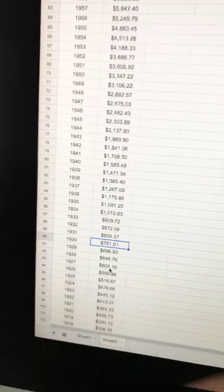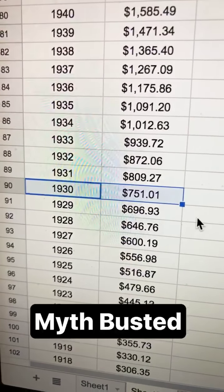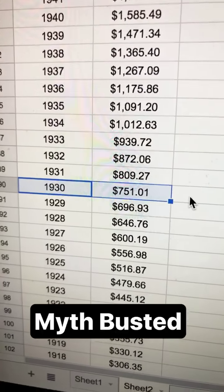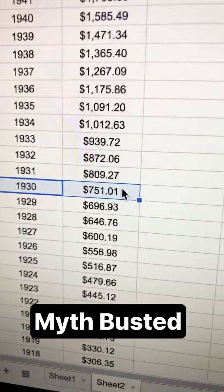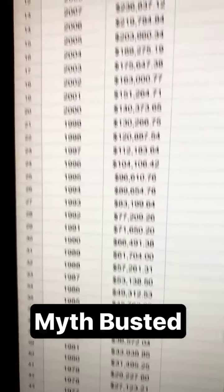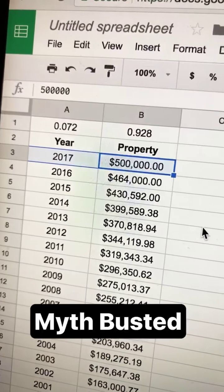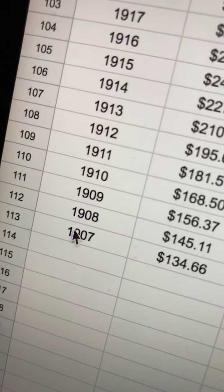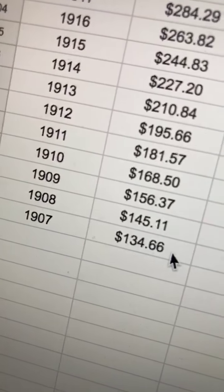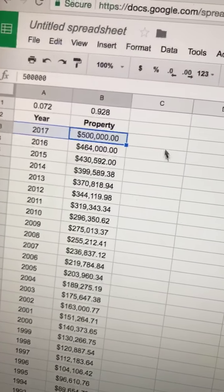What that shows me is that it hasn't grown 7%. Property has not grown 7.2% per year, meaning it has not doubled every 7 to 10 years since 1930, because if it had, we could have bought a house then for $750, and that would compound out to $500,000 today. That simply isn't true. Golly gosh, if that were also true, in 1907 we could have bought a house for 134 bones. Golly gosh, 134 bones.